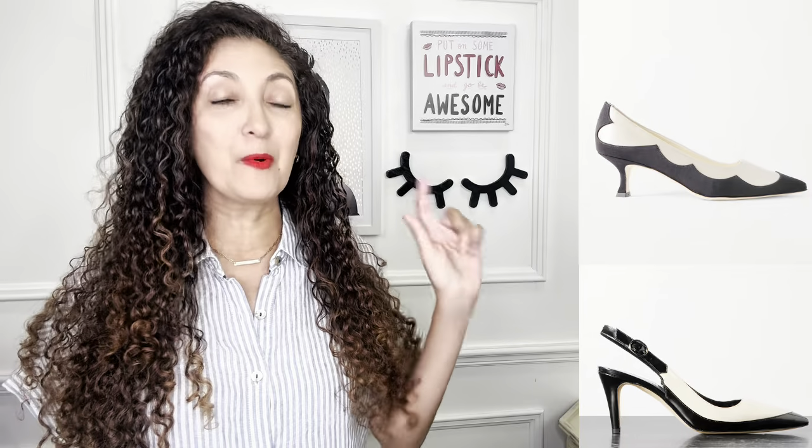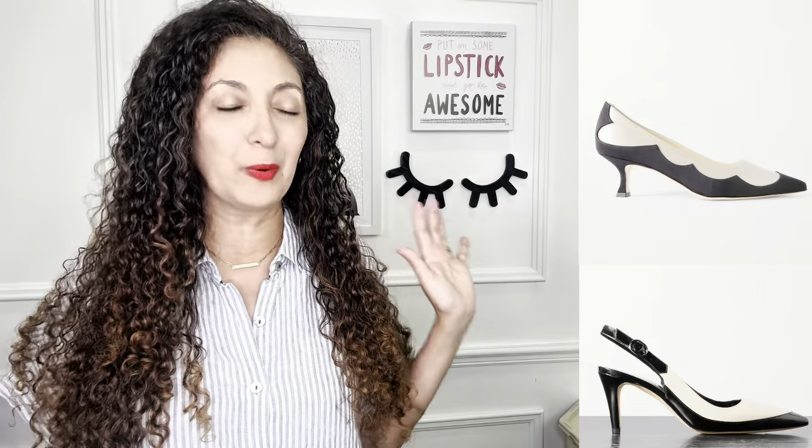I want you to tell me which one you think is the prettiest, the one with the scallop trim or the slingback, because I love both of them. And I feel like one of those is going to call my name.